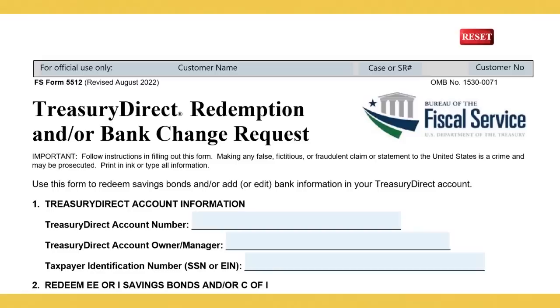This is that painful, often cumbersome process that I mentioned earlier that nearly everyone used to have to go through to add a bank account or change their primary bank account. So why not just add one now if you do have a second bank account? This way, if you are one of those folks that has to fill out FS Form 5512, you're one step ahead of the game when you have to make purchases from or redemptions to this new bank account via Treasury Direct.